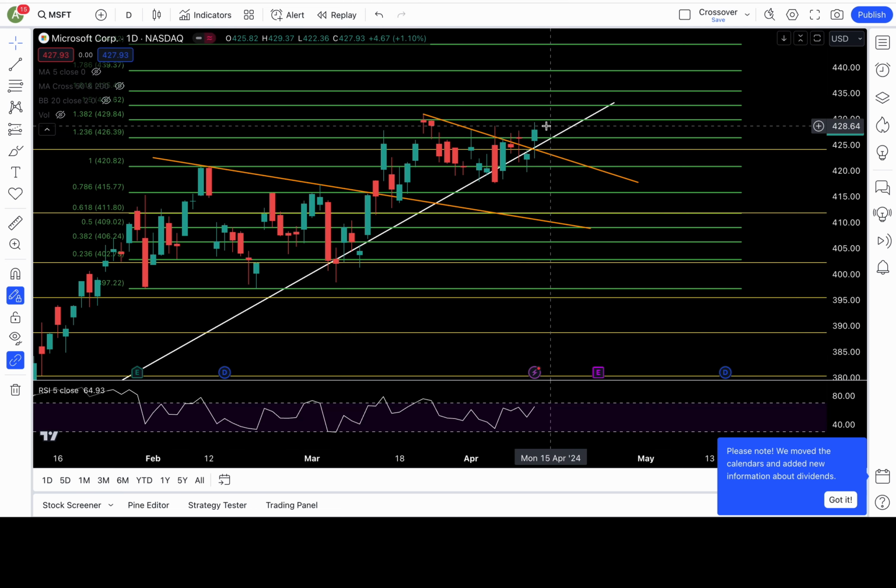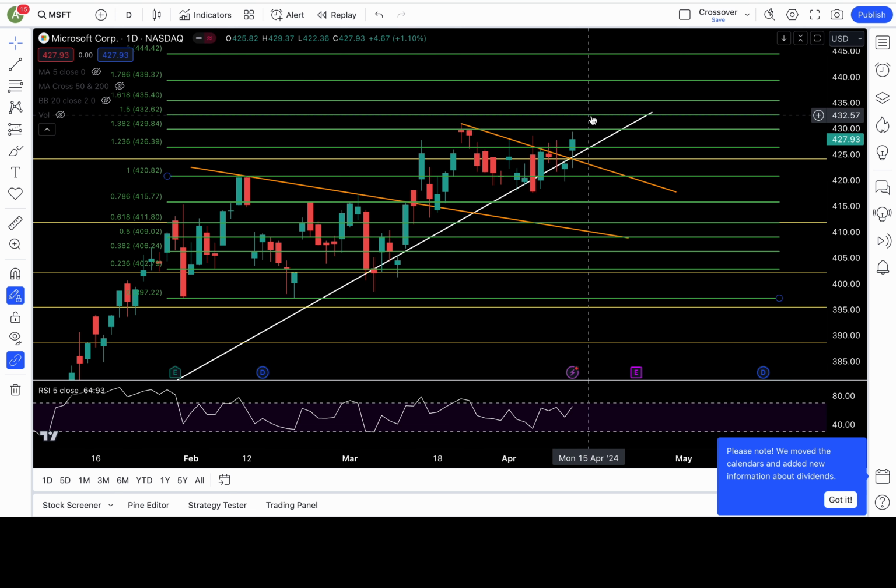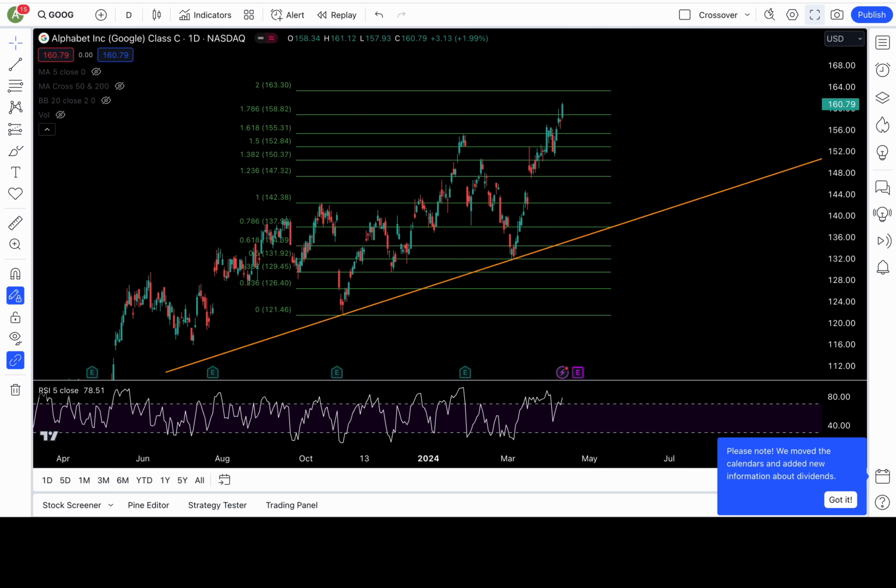Microsoft showing some follow through to the upside. Recaptured 426.4. That's a fib level. If it clears 430 tomorrow, guys, look to long new all-time highs. Here we come. 432.6 and 435.4 are the next fib levels. Can't get bearish unless we break down 426.3 and 424. Give us that false breakout setup, and then maybe we can drop lower to new lows. Anything can happen, guys. Watch the levels.